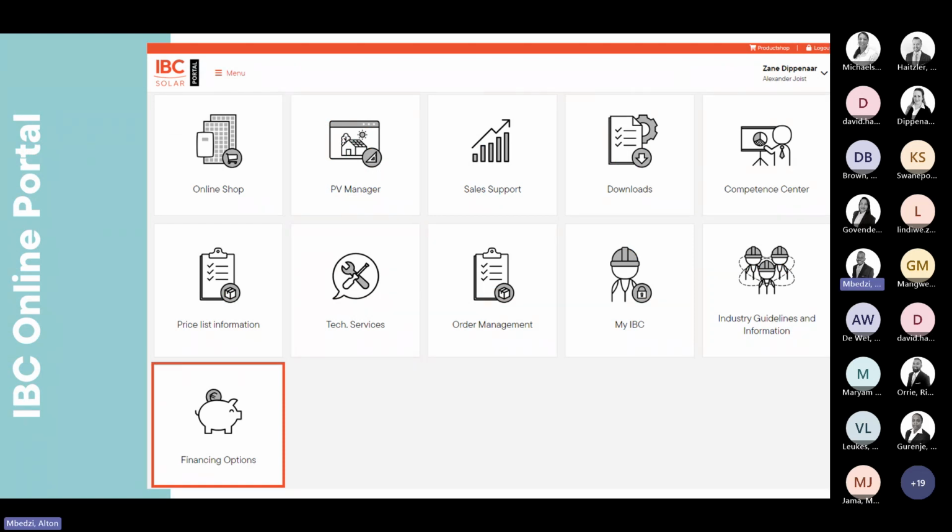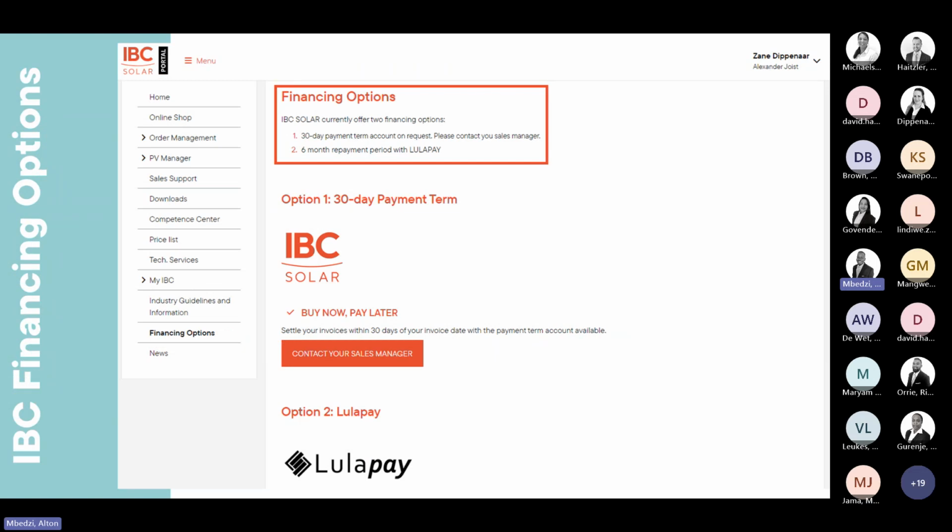And then we'll be looking at financing options. Our financing options: we do have a 30-day payment term account on request. When you are signed up with us, you then need to have a chat with your sales manager, who will be allocated to you during your sign up, and he will then assist you on how to proceed if you are looking for a 30-day payment term.